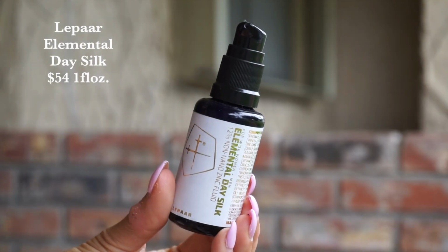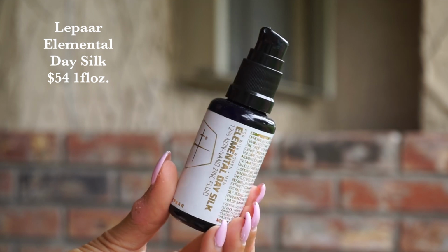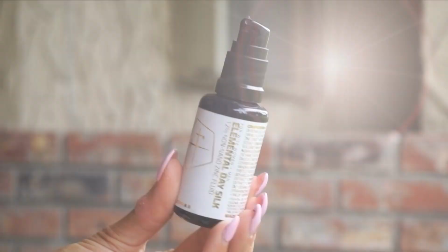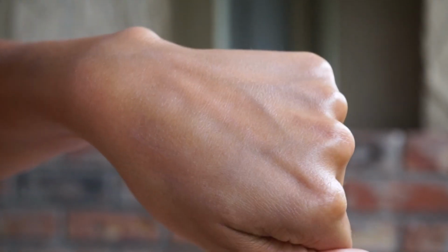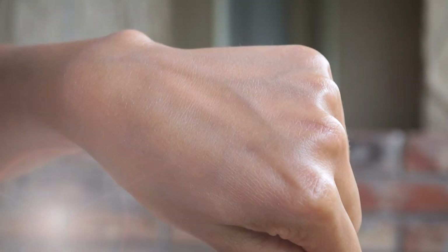And then piggybacking along that, we've got the Lapar Elemental Day Silk. Now I have done a full video on Lapar, so you could check that out. But this is another more oil kind of fluid based formulation. This has uncoated mineral zinc in here, 12% of that, so it's not going to be as much sun protection. But what's really cool about this formulation is that it helps build up your skin's natural resistance. So this is something I would probably layer an SPF on top of, or just a good easy everyday lightweight option as well if you don't need anything too intense.